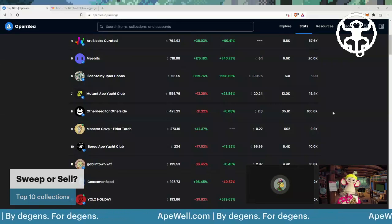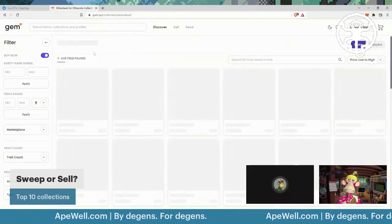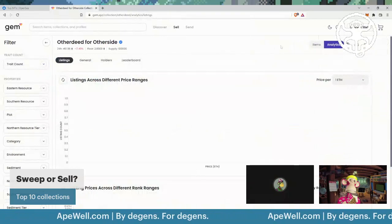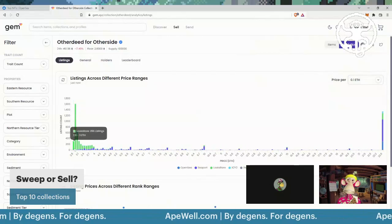But I think other Sidedeeds have a 10% royalty, right? Plus OPC, they might, or whatever platform you're using. So we're talking 12 and a half, and I need to get to like 3.2, then 3.3 just to make a profit. I'm probably selling.